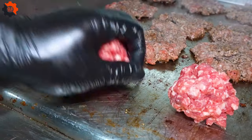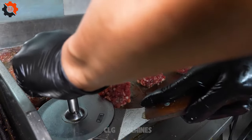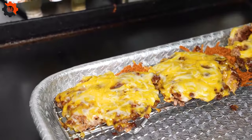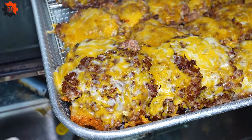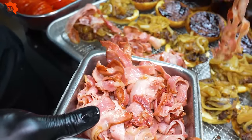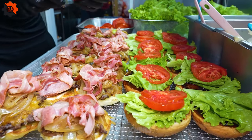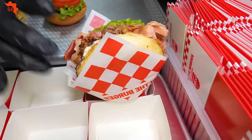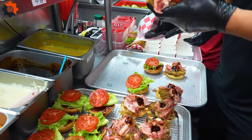And let's not forget the customers, loyal patrons who have become more than just diners. They're part of a thriving community built around a shared love for great food and even greater experiences. Their unwavering support and enthusiasm have been the driving force behind the journey from street corner to culinary triumph. In a world where success is often measured in numbers, this burger joint stands as a testament to the power of passion, perseverance, and the pursuit of culinary excellence.